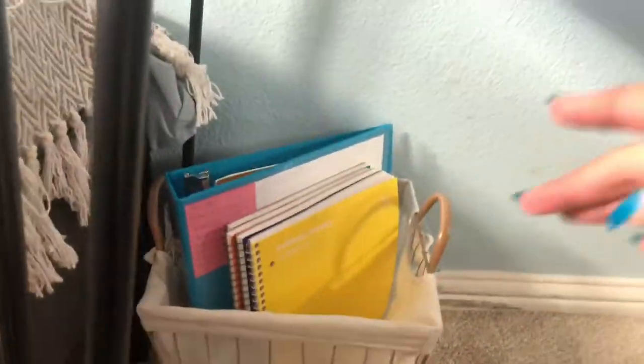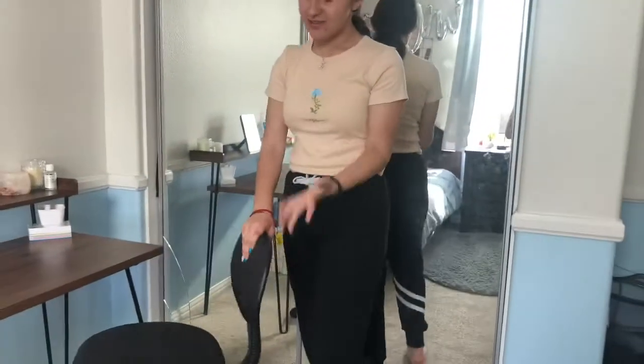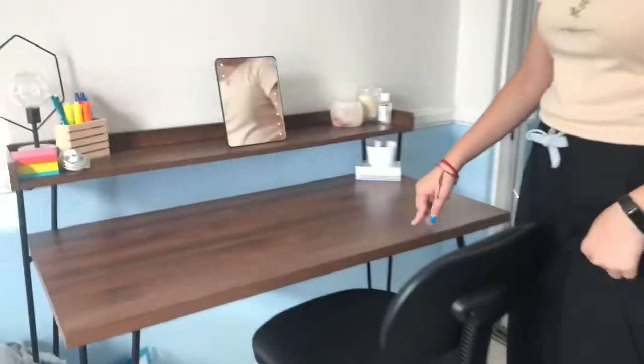And then under my desk I have my books for school and stuff like that, which I really like. And this is the chair that we got for school, and this is the color of the desk, which I really like. It's really cute how I decorated it. And now I'll show you guys my sister's desk.